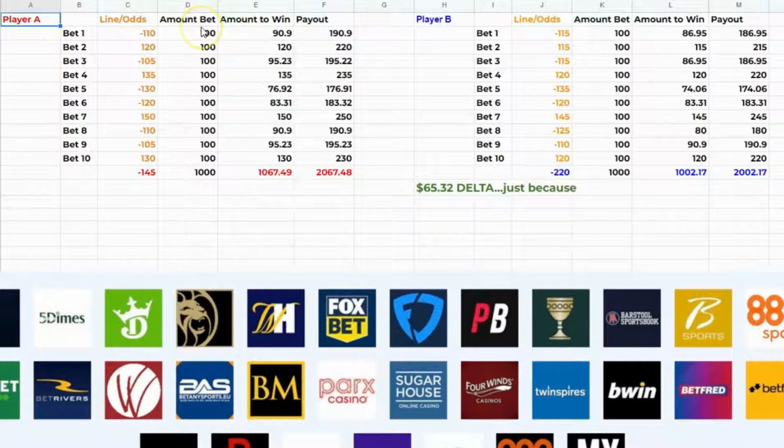And so let's just say that each player won every bet. Player A won 10 bets, player B won 10 bets, player A and B both put $100 down on each bet, but because of the odds and because of the line, the payouts are different because they didn't shop. They didn't shop for the value. So at the end of the day, player A is at a -145, if you add all these up, and player B is at a -220. So what that means is these guys are paying $145 to win 100. These guys are paying $220 to win 100.